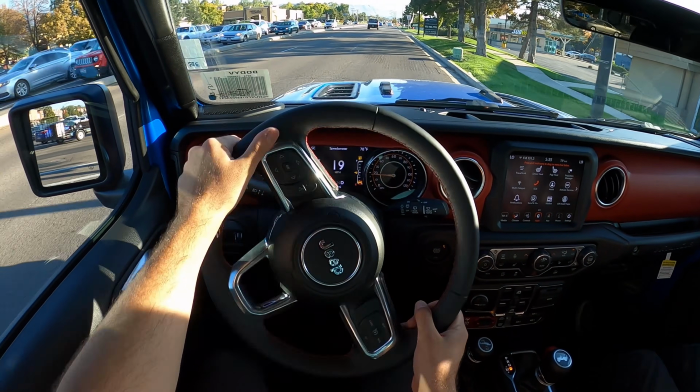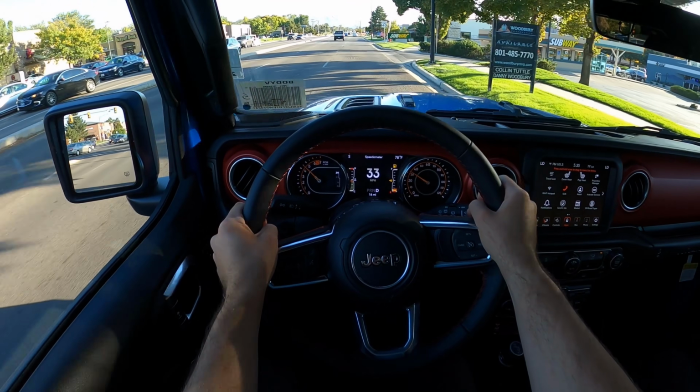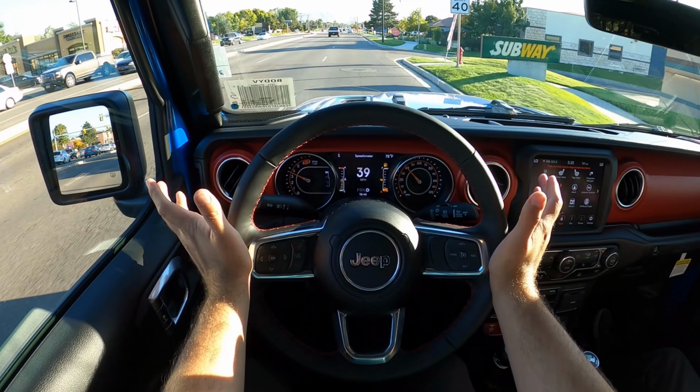As we'll see here, full throttle. Again, it gets up and it moves.